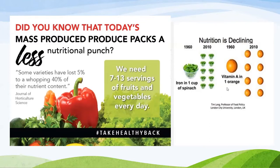And this is just a little diagram of how nutrition is declining. So this is even 10 years ago from 2010. But in 1960, there's your nice cup of spinach, and the amount of iron, say it was like 100% of your iron is in that one cup.